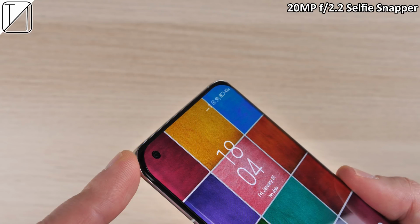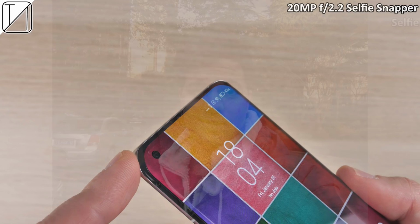We do have a 20 megapixel f2.2 selfie snapper. It looks nice, clear, and crisp when taking a selfie, and the bokeh effect looks great, though I do notice some edge detection.